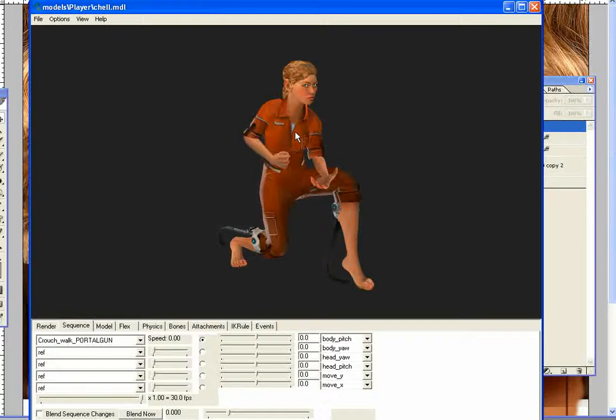So I decided to do the skin, and in a little while I'll probably release this as separate downloadable content on the actual website at shellslegend.com for anybody that wants to just use it as a normal skin for Portal or anything like that.